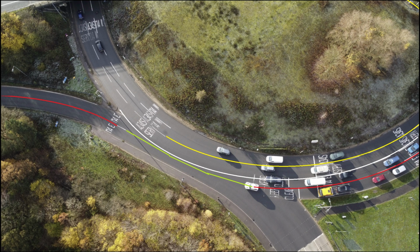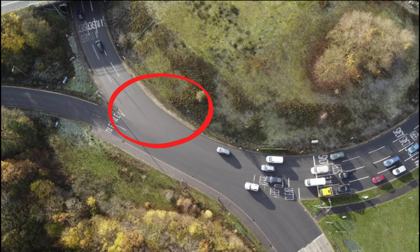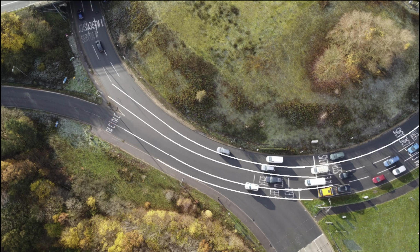Now, did they do this on purpose? Did they know that there was not enough space for the vehicles to all go round the roundabout side by side in 4 lanes? Well, no, I don't think that's the case either. I just think it was badly designed. And I think there's a very easy way to fix it. All you have to do is delete this little bit here. We can then paint our new lines on the floor, and then everybody knows where they are going.